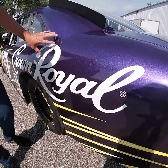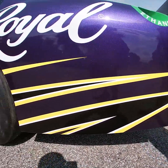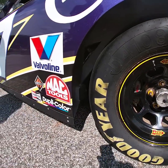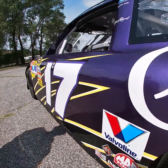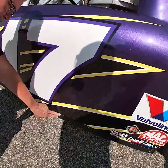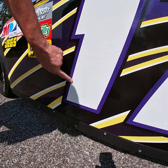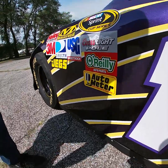This quarter is in excellent condition. Not really seeing any flaws to note. Actually, across the driver's side of the car, it's in excellent condition. Very few defects. There is some very slight warpage down here in the lower trim, which, on a NASCAR, I'm not too concerned about. There's a light scuff here, maybe one up here. But pretty clean.